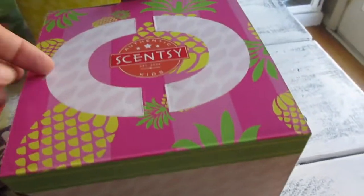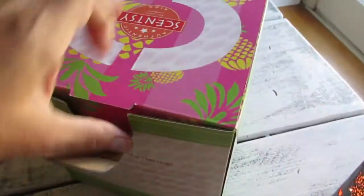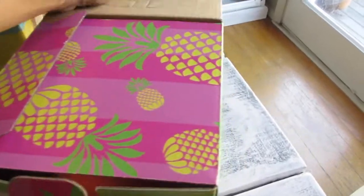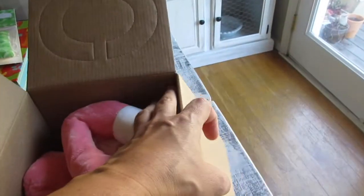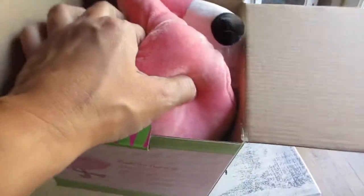And then it comes with these. You can actually pop them out, and then it's a handle for the box itself. I love the pineapple on this one. Again, this is Thera the Flamingo. And this is where you just pop it out. Oh my gosh, look at her, she's amazing. Beautiful. So I think this is going to be Danica's.